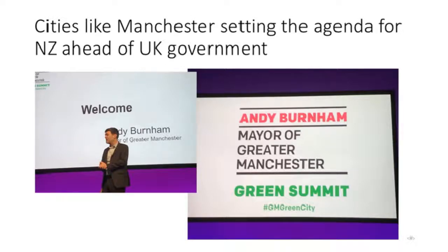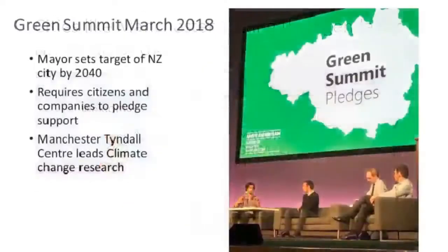Now that was interesting when it was issued, but since then they've had a Green Summit and they've actually started to look ahead of the government. This is Mayor Andy Burnham at the Green Summit setting a pledge that the target for the city to become net zero would in fact be 2040, not 2050. And he's looking to the citizens of Manchester to support this pledge and do their bit.